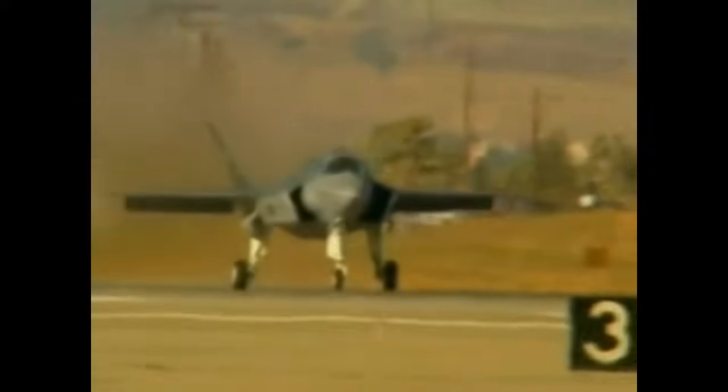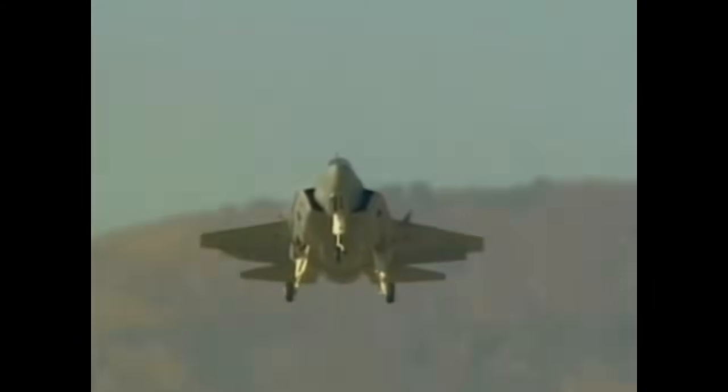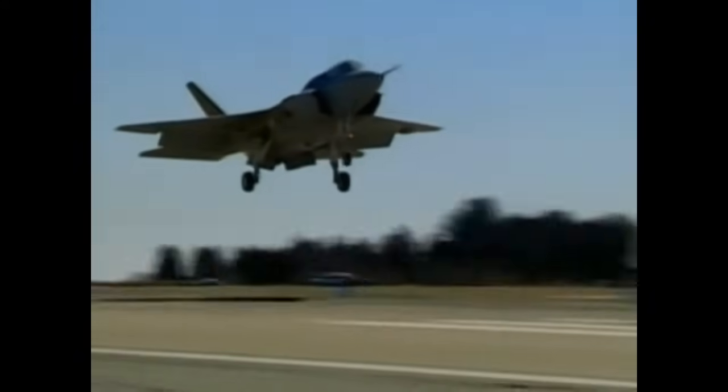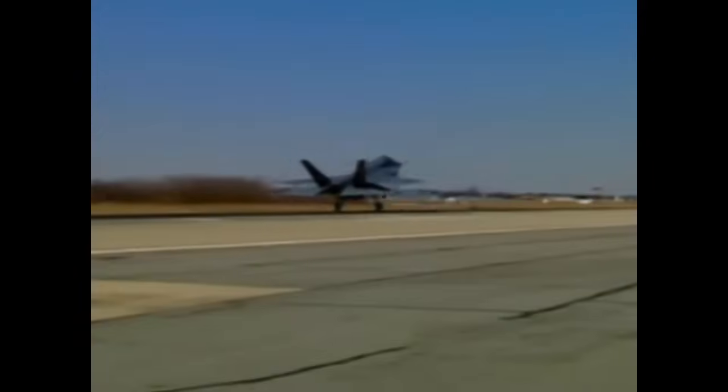The performance of the F-35 matches and in some areas exceeds many of today's top guns. But the F-35 goes several steps beyond any of the top guns with stealth capability, increased range on internal fuel tanks, and it has state-of-the-art avionics. These features improve the operational effectiveness, supportability and survivability of the aircraft.